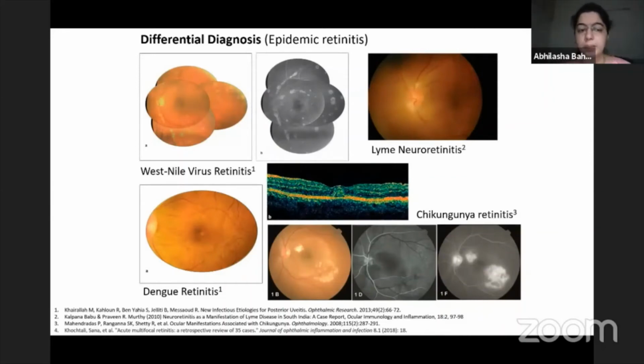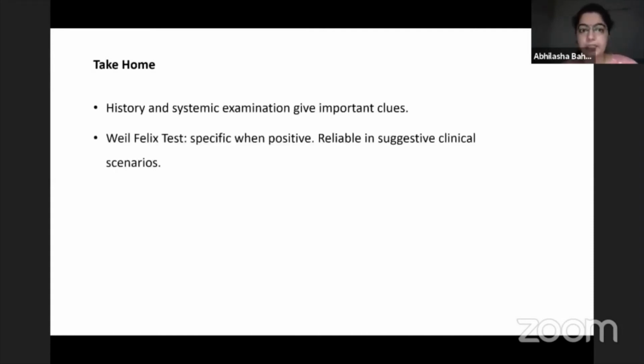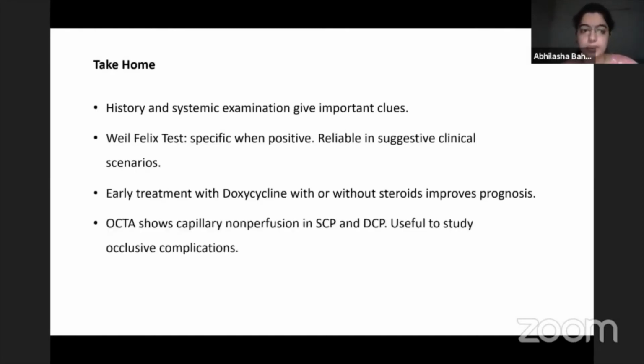A retrospective study on acute multifocal retinitis found that rickettsial retinitis is the most common cause of multifocal retinitis. So a few take-home points. History and systemic examination give important clues for diagnosis. Weil-Felix test is specific when positive. Early treatment with doxycycline improves prognosis, and OCTA shows capillary non-perfusion in superficial and deep capillary plexus, and it's useful to study occlusive complications. Thank you.